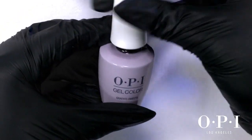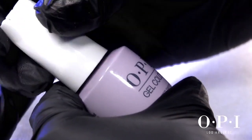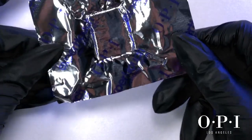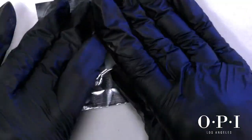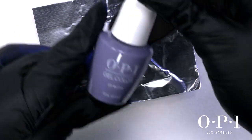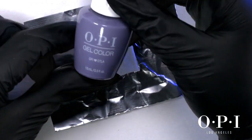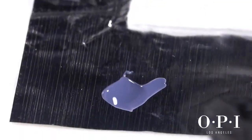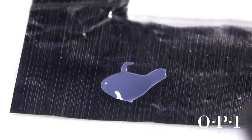All right, so after applying that second coat, I'm curing that for 30 seconds in the OPI LED light. And then I'm going to get an OPI removal wrap, and I'm going to prep it as my palette. So the colors I'm using today for my nail art looks is OPI Hearts DTLA. This is the other Gurple we were talking about. And it's a little bit darker than Graffiti Sweetie, which is perfect for the lines to create my brick look. So I'm just gonna add a little dollop to my palette and move that aside.